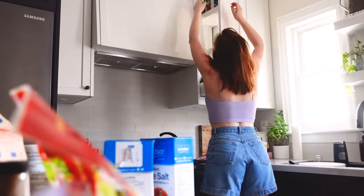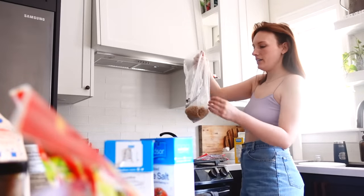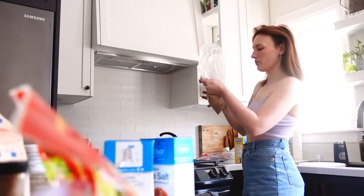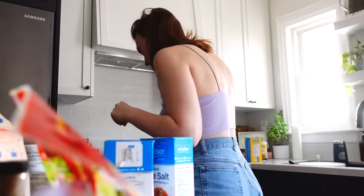I'm calling this like the breakfast cabinet as of right now. Granola, honey, nuts, kind of all those things that make good breakfast foods. Chia seeds, vitamins. I definitely need some jars for these items.